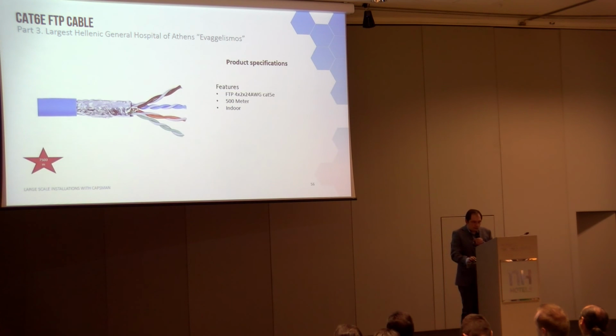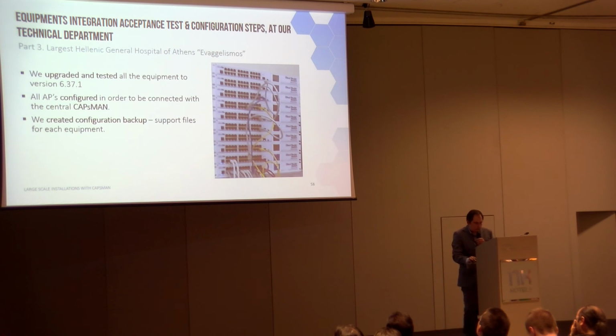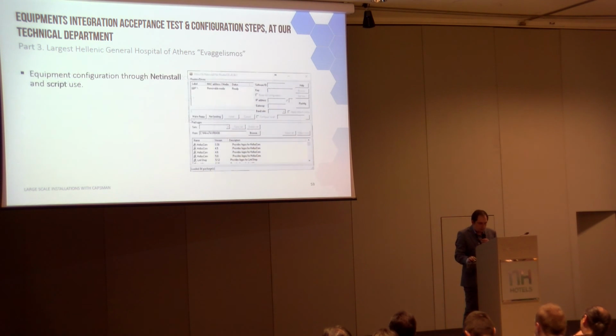For the specific large-scale project, we used 7,500 meters of FTP cable. The racks we used were 19-inch wall mount racks, 9U. As usual, we carried out at our technical department all firmware upgrades, configuration, and final acceptance tests as well. All configuration was made via a netinstall script at our technical department.